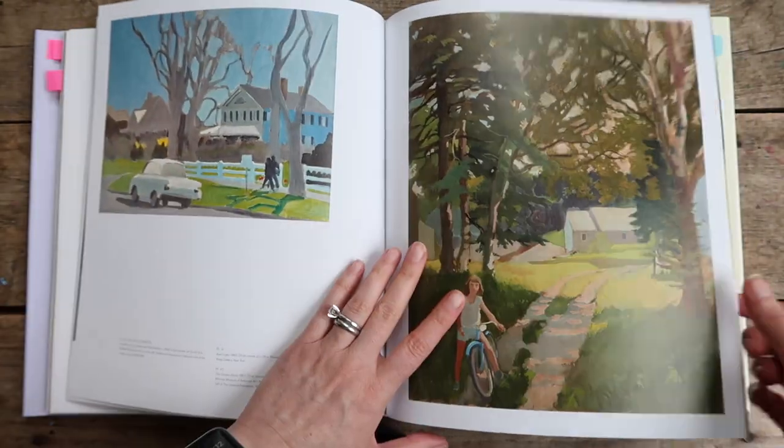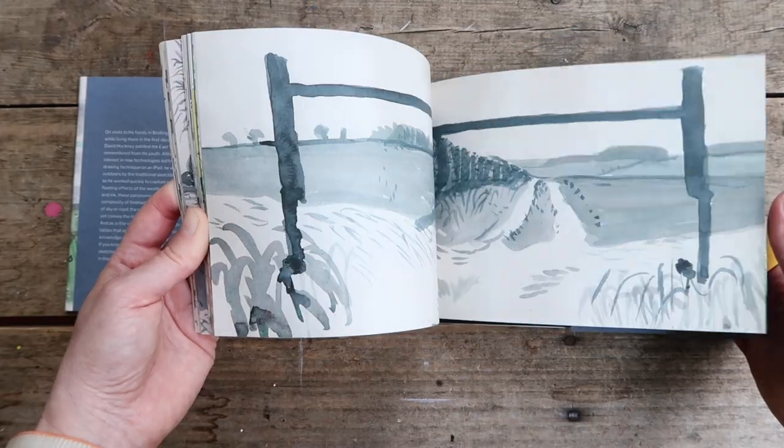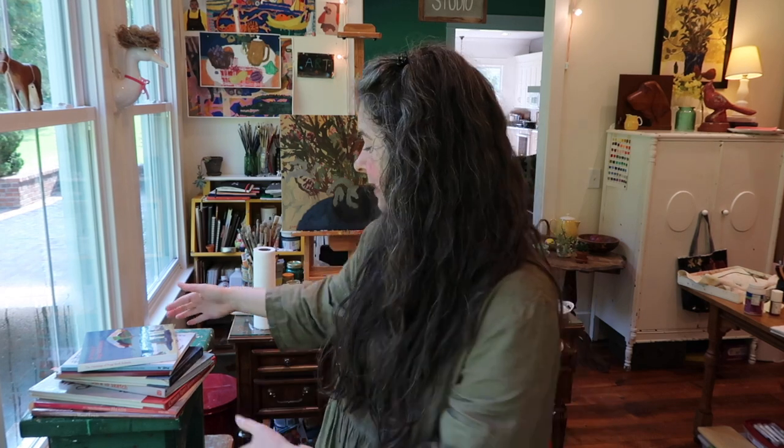Oh, I love this painting of his. The Mary Fedden and the David Hockney books, I share all of it in the other video. But in this video, I may have too many. We'll see how long it takes me to get through them. It was really hard to narrow them down.